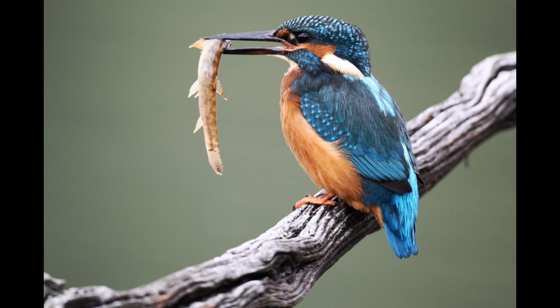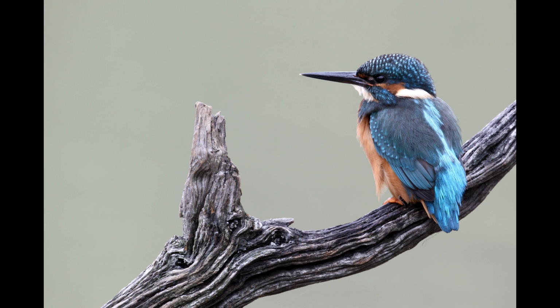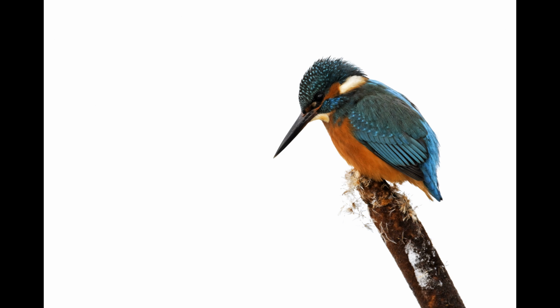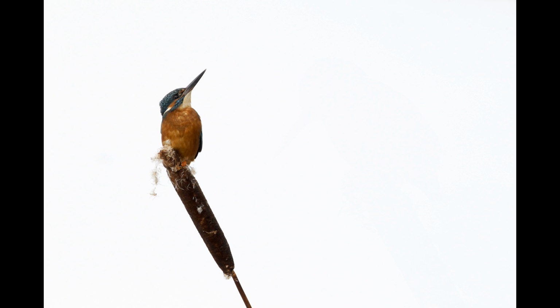What you want is pictures of kingfishers in every situation, big fish, small fish, but notice the branch itself. It's a very attractive branch. You do them in the winter, a bit of snow, with a snowy background, and then sometimes doing birds small in the frame. You want big in the frame, small, vertical, horizontal.